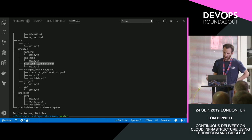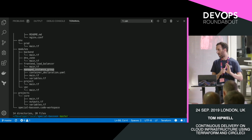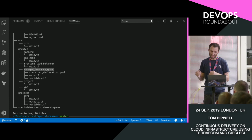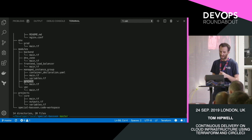There's one for my front-end load balancer. There's a managed instance group as well. The managed instance group is how I can auto-scale a bunch of different VMs up and down based on load. And that's what I use for my HTTP redirect service under the hood. There's the module which defines the GCP project itself, and then there's one for the VPC.